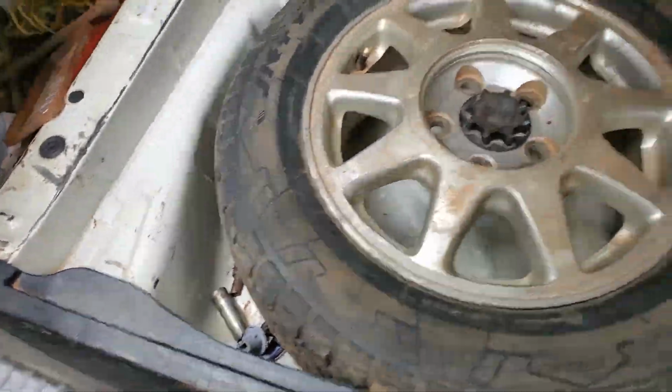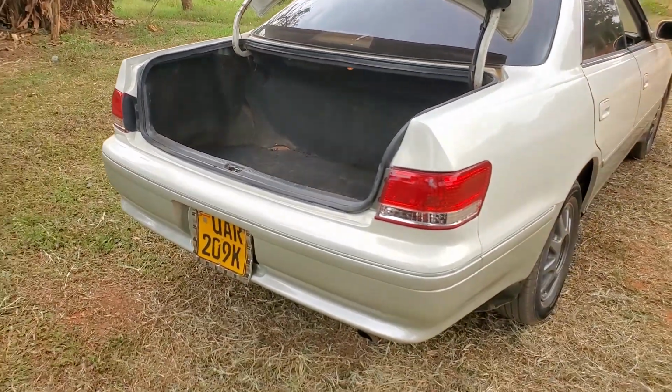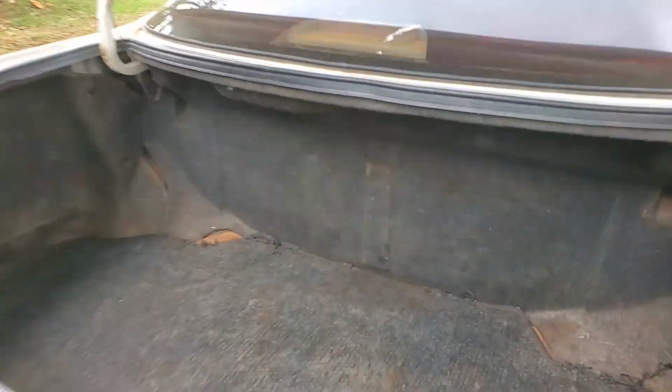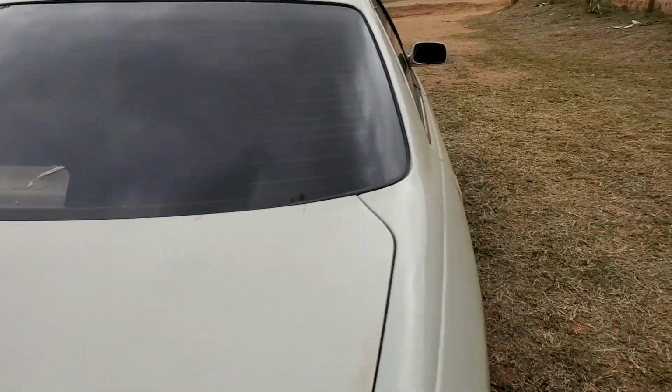So, it's roomy at the back. And the only thing I don't like about this car is that the tank is located over here. It's secure, but at least they would have put it down, whereby the person should have enough space to access here. Yeah, it's an 80 liter tank, it's a petrol tank.